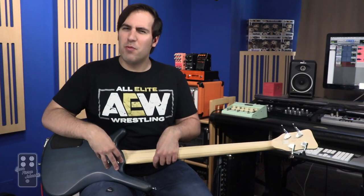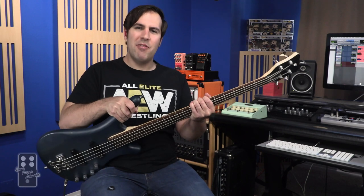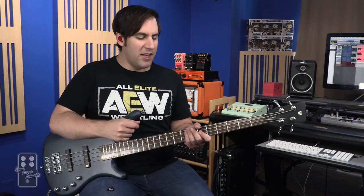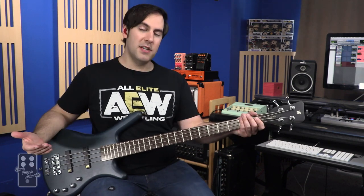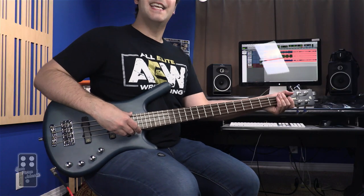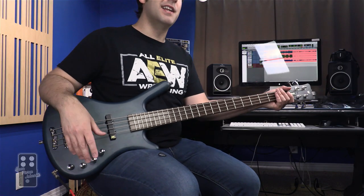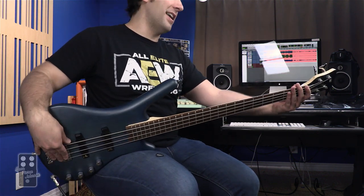And I feel like it really helps with the contact, really helps the stability of the neck and the body, so that not only do they stay together better, I feel like it also contributes to the overall resonance of the instrument. On top of the maple neck, we have a 24-fret wenge, however you pronounce it, fingerboard, and it's 34 inches in scale length.